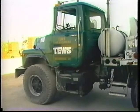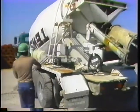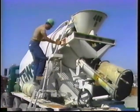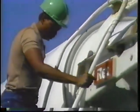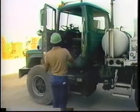Before we load, let's review the rules for getting in or out of the cab and on or off the mixer. 1. Never jump off your truck. 2. Use the 3-point system. 2 hands and 1 foot or 2 feet and 1 hand at all times. 3. Use the steps. Use the same steps each way, up and down. 4. Use the handholds. Face the truck and look at the handholds as you grip them. 5. Watch your footing each time. 6. Use the same procedure each time. 7. Get a firm footing on the ground before letting go of the handholds.